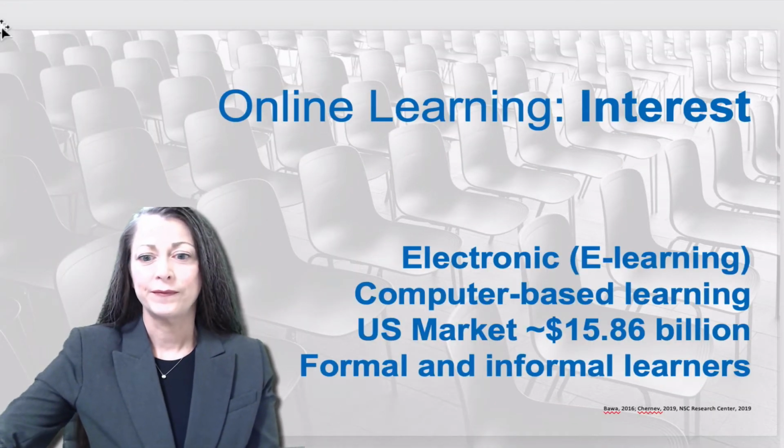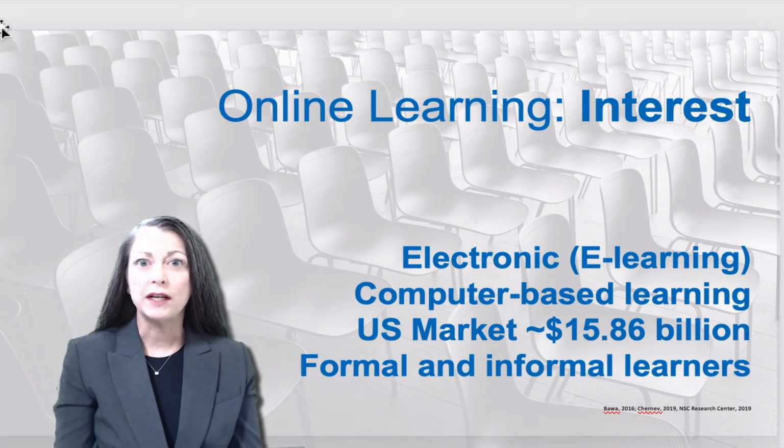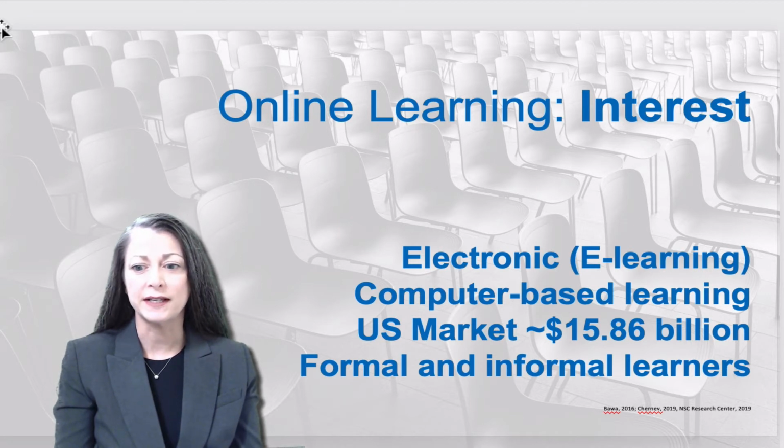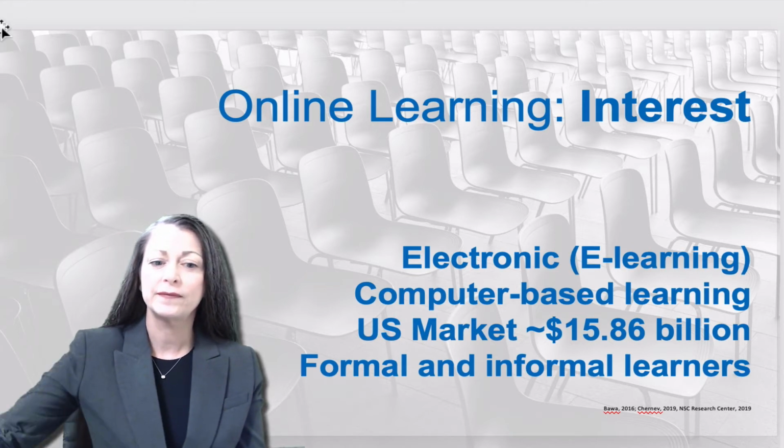Online learning is a term that's used synonymously with electronic or e-learning. This form of learning is computer-based and it combines the cognitive processes for acquiring knowledge with technology tools, all to promote learning. Online learning is typically conducted via the internet. In this presentation today, I will not use the term e-learning, I will use the term online learning.